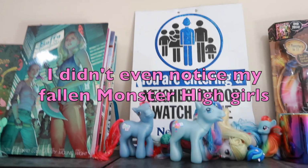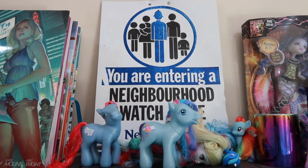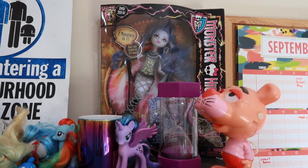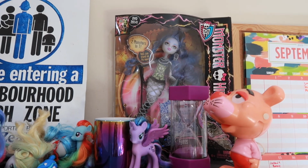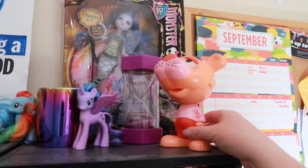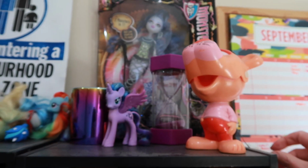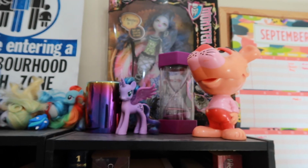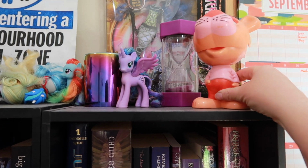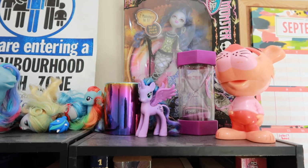So I've got some more ponies. I've got this neighborhood watch sign that I stole when I was a drunken teenager. And then I've got my Monster High doll. She's like a mermaid ghost, which is cool. And my sand timer. And also, this guy's from my childhood as well. Hang on, I'll see if I can make him go. Oh, I can't really show you and do that at the same time. Anyway, Pink Panther, one of my favorites as a kid, so he gets to hang out up there.